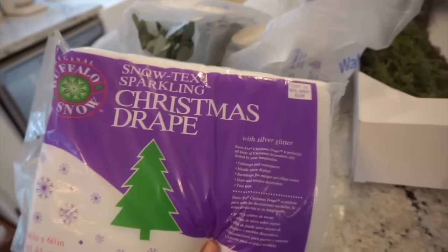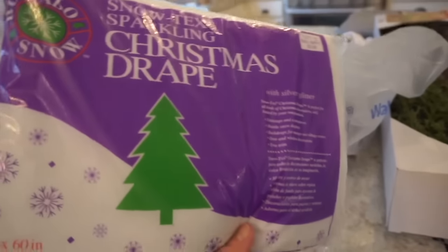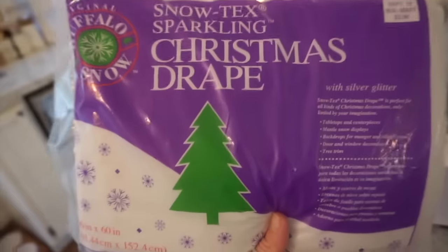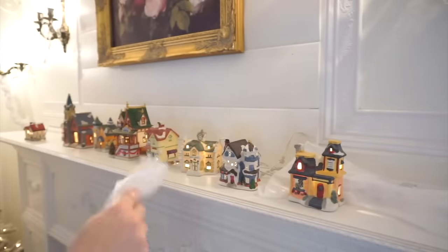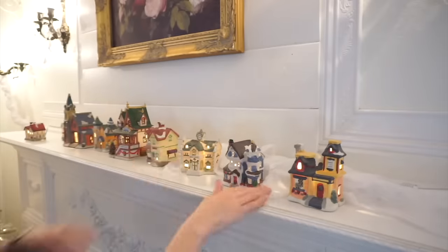I still have a lot to put out. I needed some of this Christmas drape, and I love using this stuff because it's so easy to hide all of those cords that you get from those villages, and it just makes everything look so much more festive. In the past, I have taken scissors and just kind of cut this up and fit it to where I'm placing it. This year, I just ripped it, and I feel like it looks so much prettier when you rip it because it has that look of snow, just like it has just fallen.